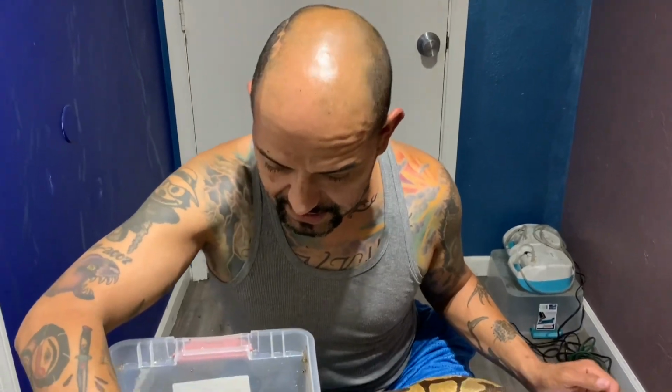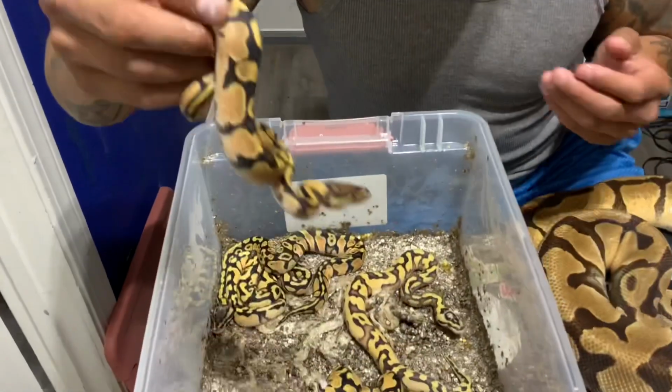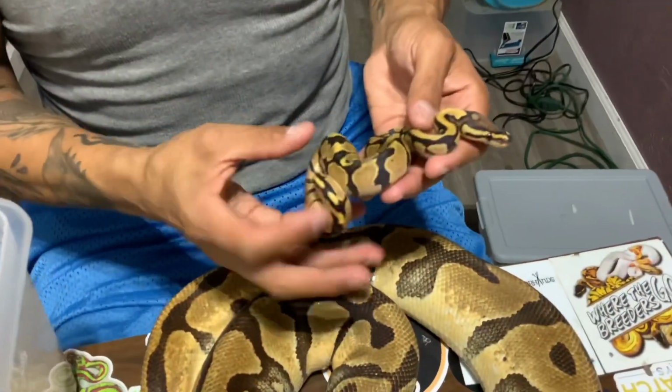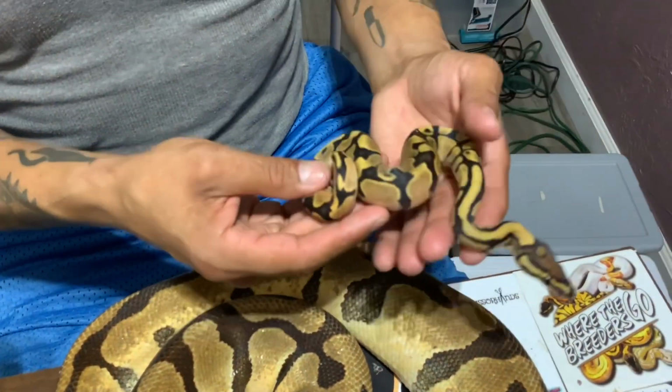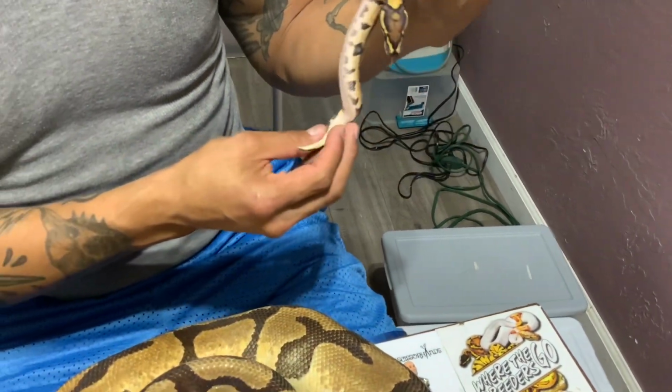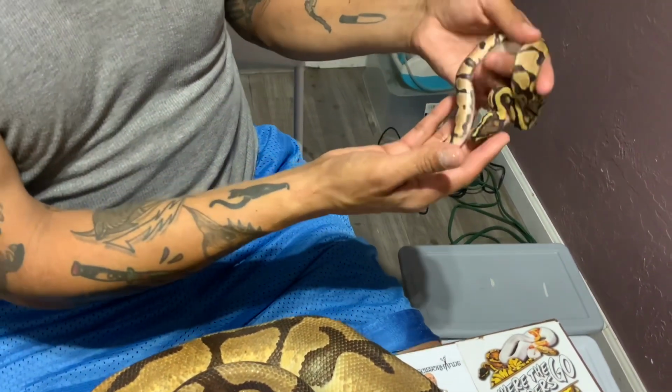Orange Dream would have hit on that one. I think it would have been mine. Now we got the Hets next here. So this is an Enchi Orange Dream.